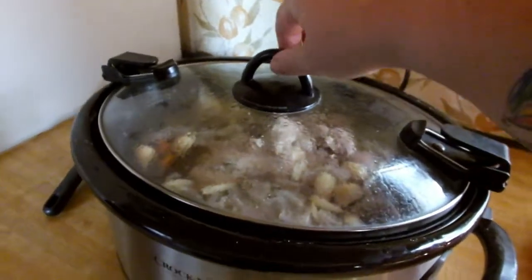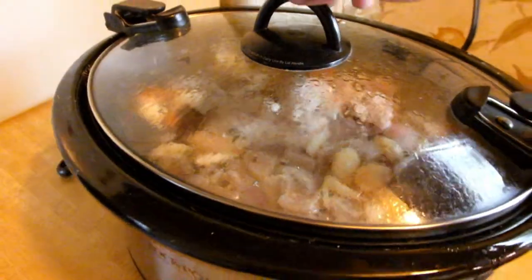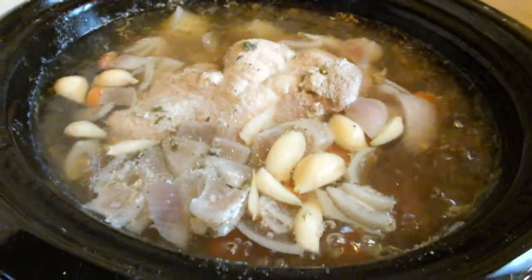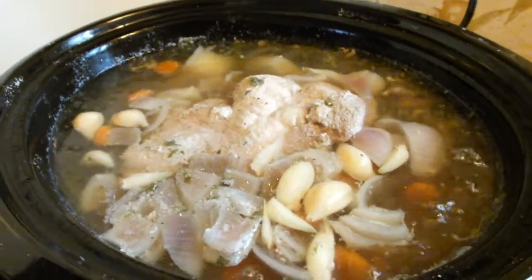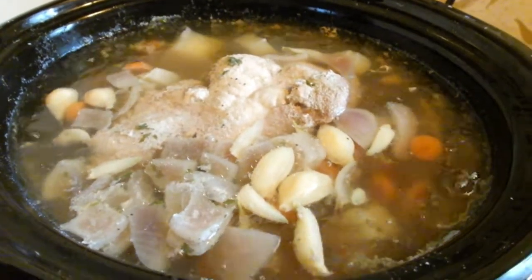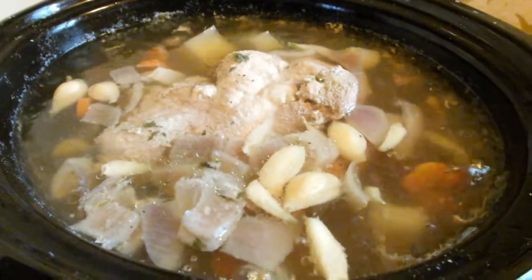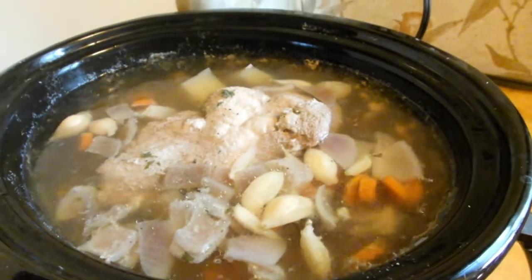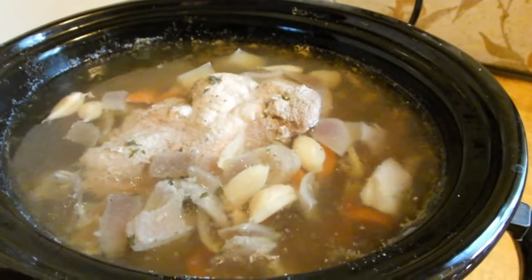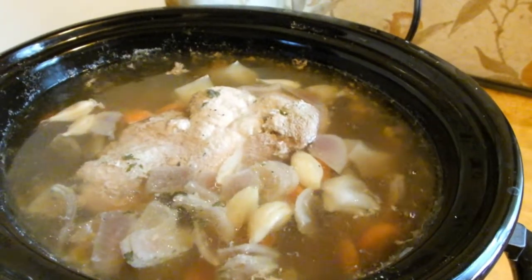Here's how dinner's coming along. Everything's cooking up really good. By the time it's all set, that roast should be really tender. And yes, I left the garlic cloves whole. I love real garlic, and I will gladly eat a whole garlic clove, as long as it's cooked through, because if it's not, it's too strong.